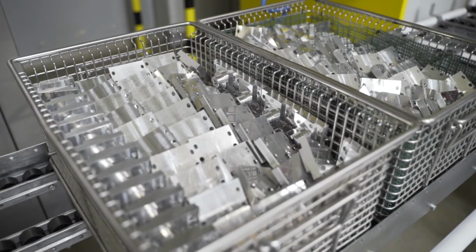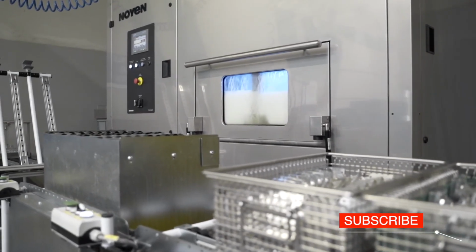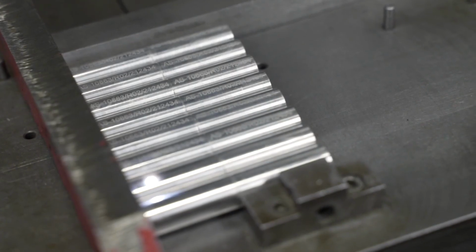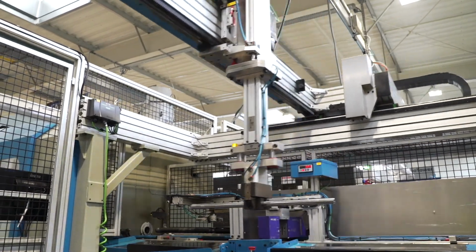In the machining process, small residues of the material being cut may be found on the surface of the details, and that is why all parts are cleaned in an ultrasonic cleaner. The washed parts are marked and shipped to the customer. Details manufactured by Radmot can be found in devices applied all over the world.